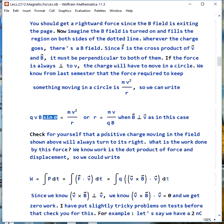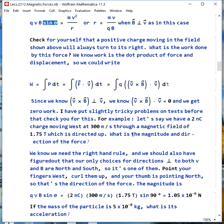Now, what's the work that this force does? Well, to figure this out, we can use the fact that work is the dot product of force and displacement. We can write work as the time integral of power, and therefore F dot V integrated over time will give us work. We put in what the force is. It's q V cross B. This is the interesting part. V cross B is by definition perpendicular to both V and B. So V cross B dotted back into V has to be 0. That means we get 0 work.